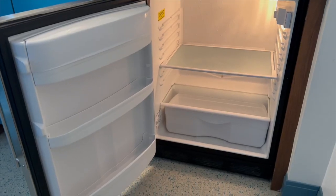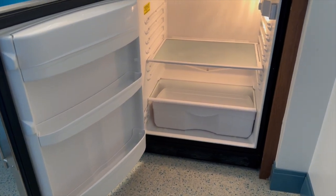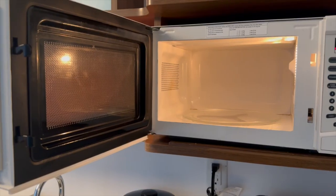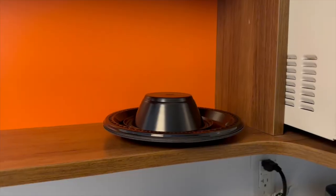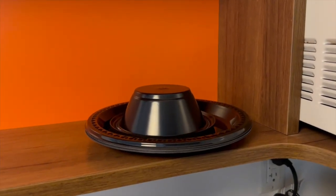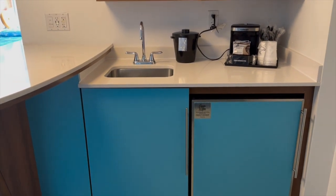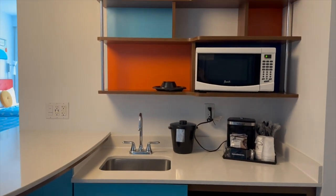Let's start in the kitchenette. You have plenty of storage space, a fridge that's larger than a typical hotel mini fridge, a sink, a microwave, and some pub-style seating. They do include some disposable dishes, but you'll probably want to bring some more of your own. Having a kitchen to prepare some lunch to take with you to the parks or store and reheat the leftovers can save you a little money on food.